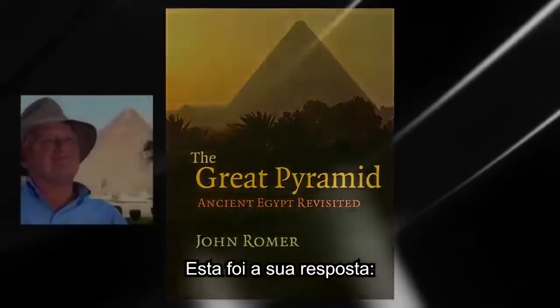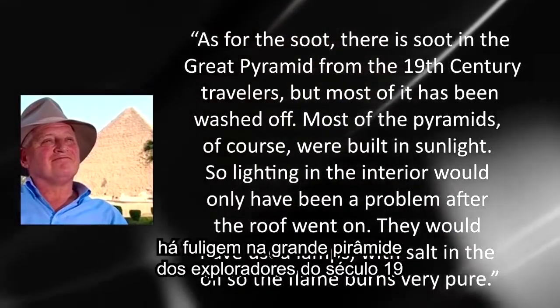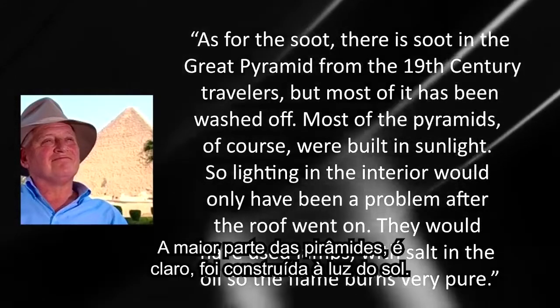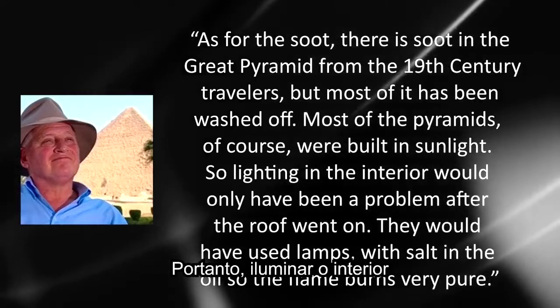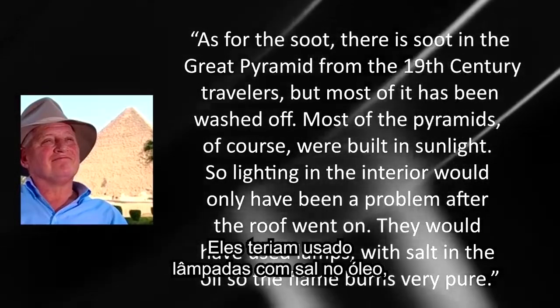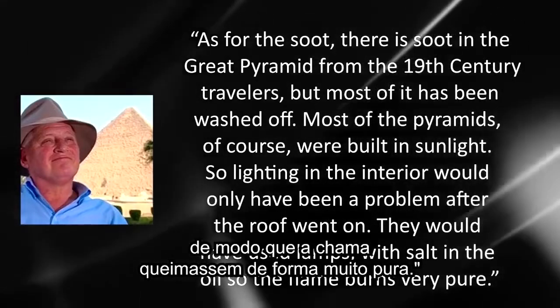This was his response. Quote, "As for the soot, there is soot in the Great Pyramid from the 19th century travelers, but most of it has been washed off. Most of the pyramids, of course, were built in sunlight, so lighting the interior would only have been a problem after the roof went on. They would have used lamps with salt in the oil so the flame burns very pure," end quote.